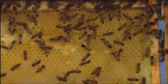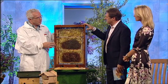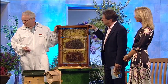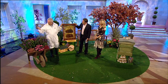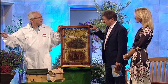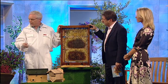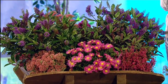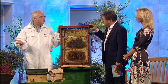Now, tell us what, as gardeners and as people at home, we can do to help our bees if we can't have a hive. Well, the best thing to do is to plant flowers that insects like bees like. Things like hebe and sedum, especially, flowering this time of year, which is good, asters, heather, anything which produces a lot of pollen, nice open flowers so the bees can get in there and drink. And of course that'll attract other beneficial insects like hoverflies and other things to your garden.